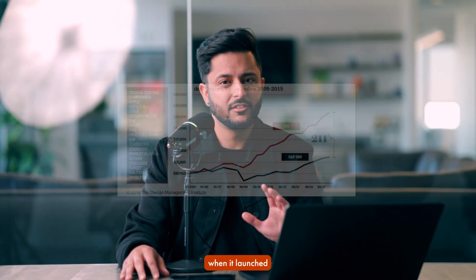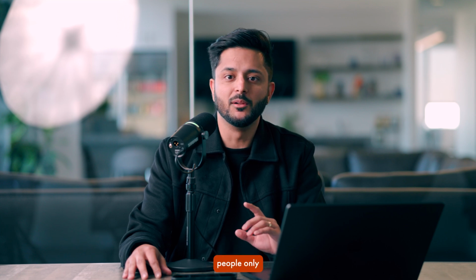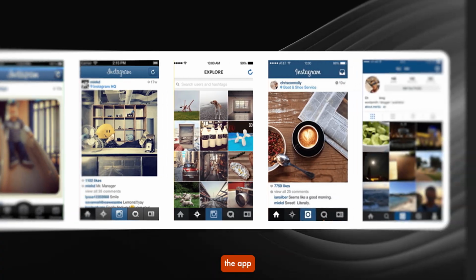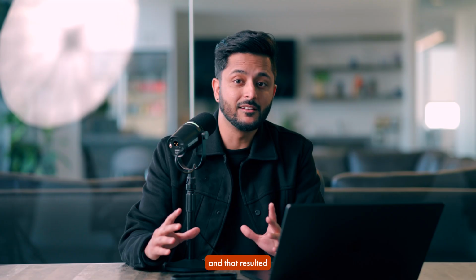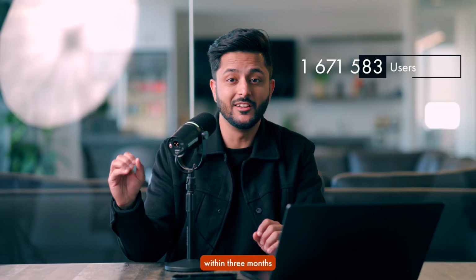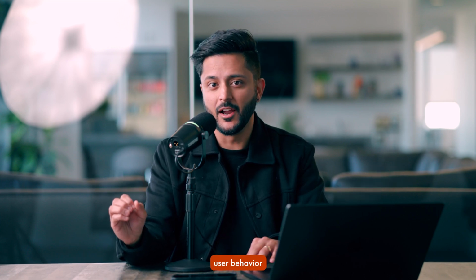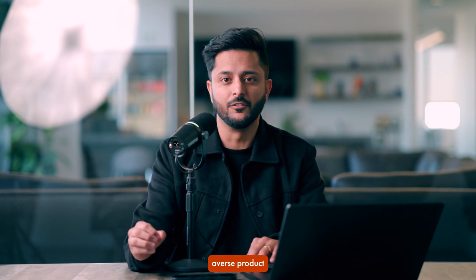Famously, Instagram, when it launched in 2010, the founders started noticing the user behavior and found that people only commented, liked, or shared their posts. So what did they do? They re-released the app with a trimmed down feature set, and that resulted in 2 million users within 3 months without any marketing effort in place. It's a clear indicator of how user behavior can drive a much more risk-averse product strategy.